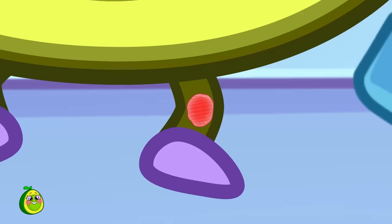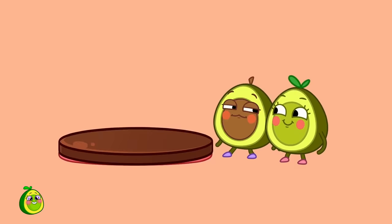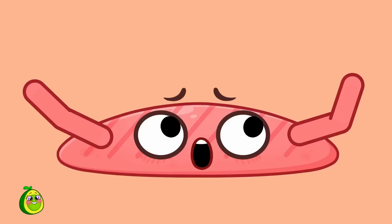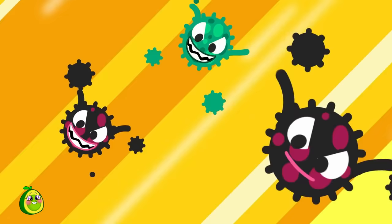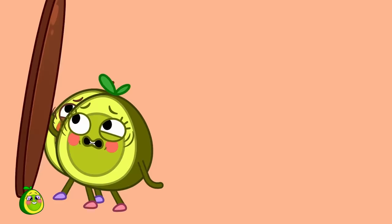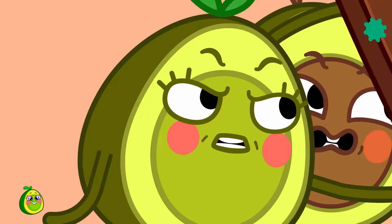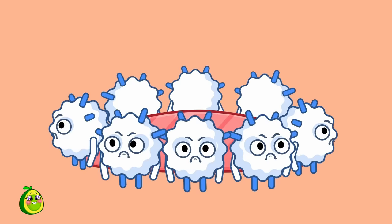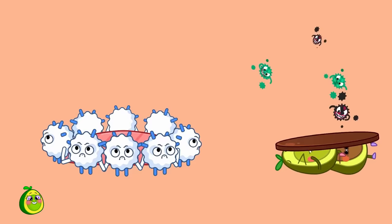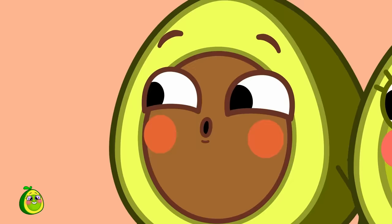Protect your wounds from bacteria. Blood platelets. They stick together and stop germs. The wound is protected!